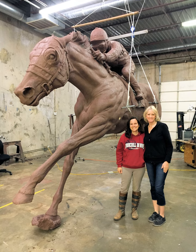Her most recent work is one you're going to want to see. It is a larger-than-life bronze sculpture of the forever loved Secretariat and Ron Turcotte.